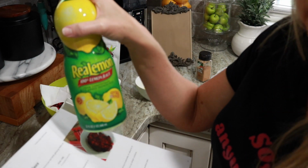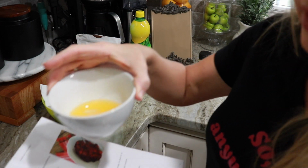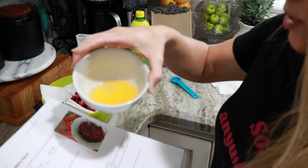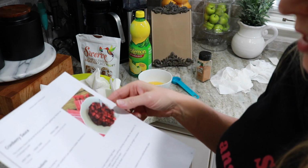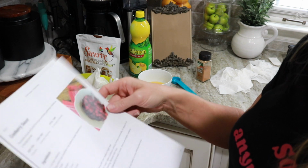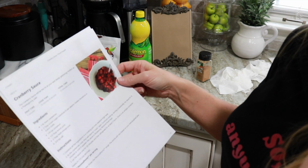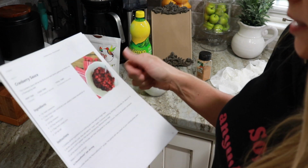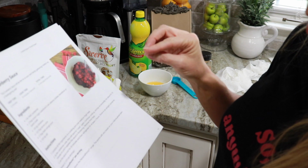I'm just going to use this lemon juice. And then it called for 2 tablespoons of fresh orange juice, so I just squeezed some fresh juice from an orange. I picked 1 orange up at the grocery store. And then 3/4 teaspoon of salt. Combine it all in a pot over medium heat, and you basically are going to cook it. The cranberries will start to crack open. If you've ever made homemade cranberry sauce, then you know it's going to take about 8 to 10 minutes and kind of let it thicken up a little bit.